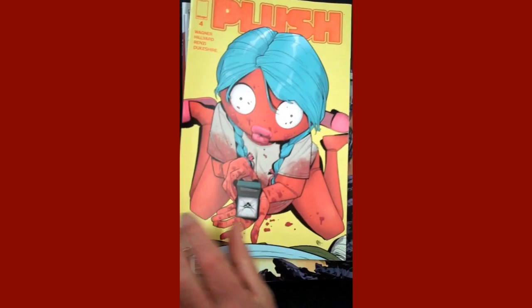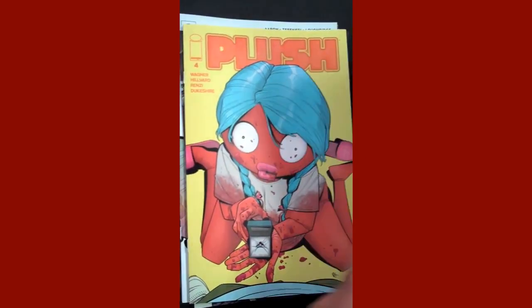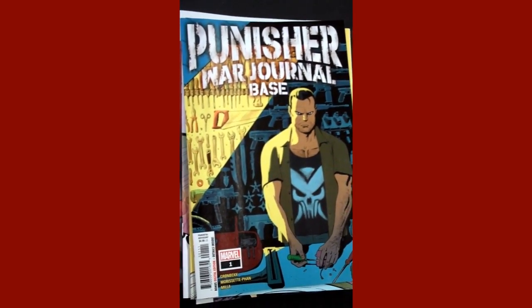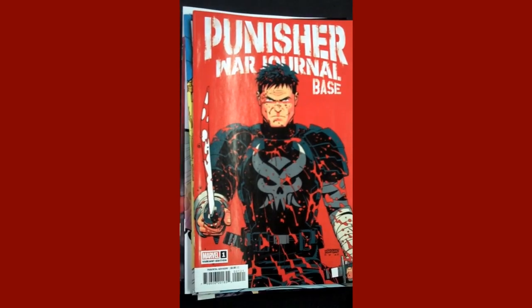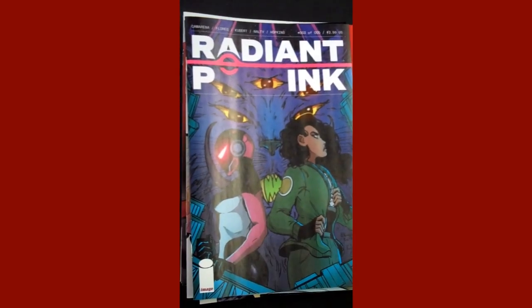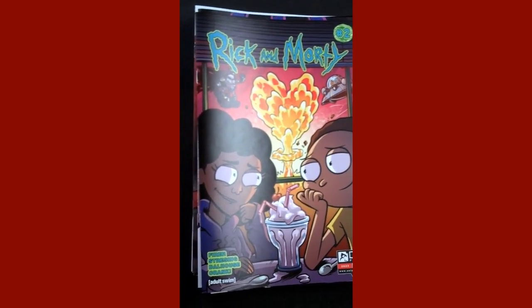Image Publishing brings us issue 4 of Plush. Marvel brings us the first issue of Punisher War Journal Base. There's your variant cover there. Image Publishing brings us issue 3 of Radiant Pink. I believe there's going to be 5 total in that series. Rick and Morty bring us issue 2.